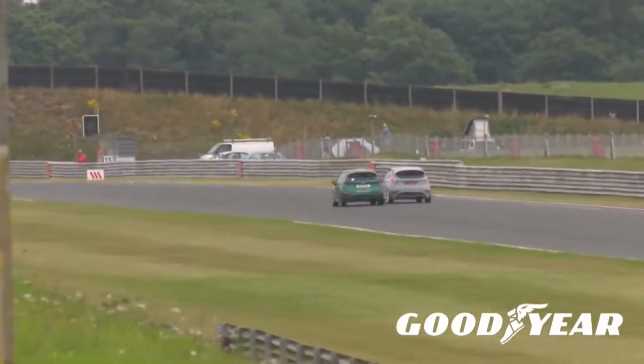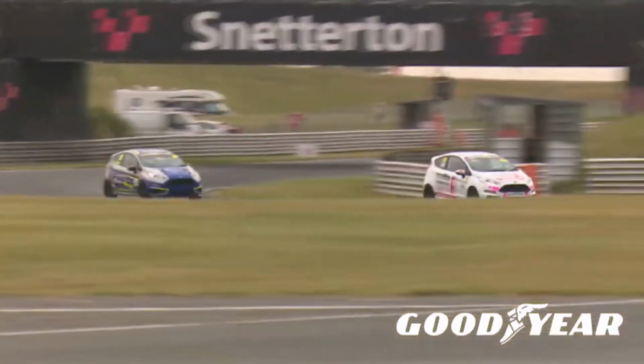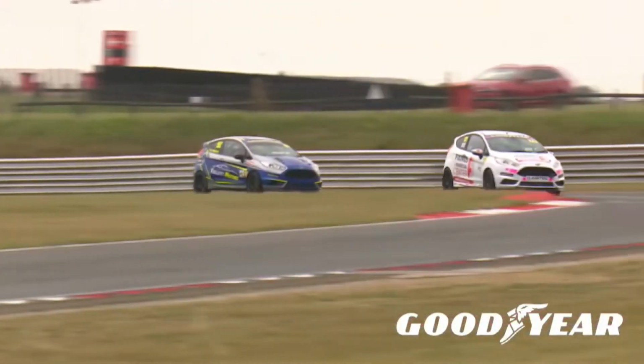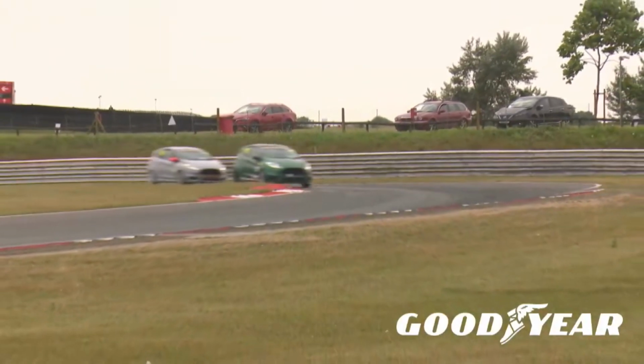Lucas' momentum has been hit, taking a bit of a blow with a bit of a wayward run out of Williams' corner. Alistair Kellett takes a wide approach into Brundle to get the run back on the exit. Can't quite do it. That might have been his last chance gone.